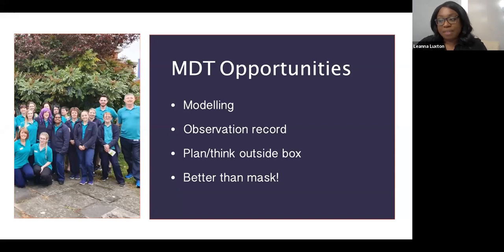And just like you have to plan, it also gives you opportunity to think outside of the box. How am I going to do a visual assessment? You know, I was talking about this today, actually I can get right into the screen and look at your eyes without getting right into your face. It's just another way of doing things. And there's been a lot of feedback that it's been better than seeing someone through a mask. You can actually gain that rapport.